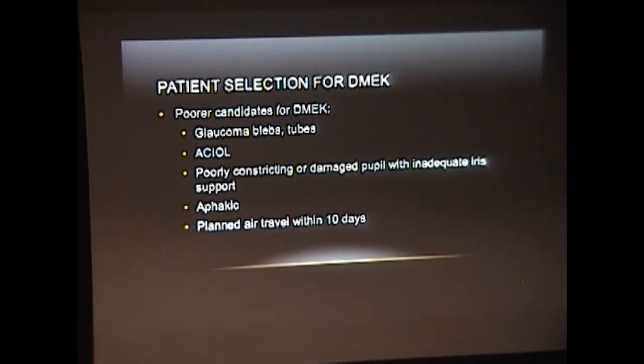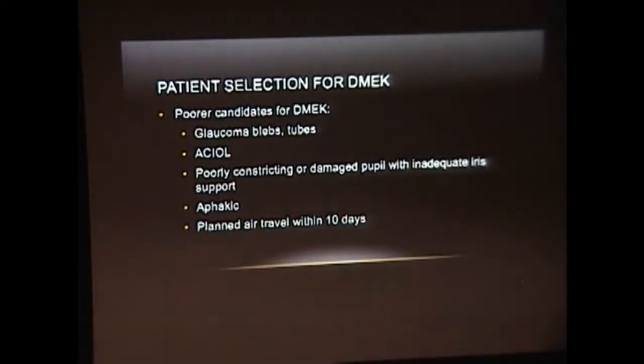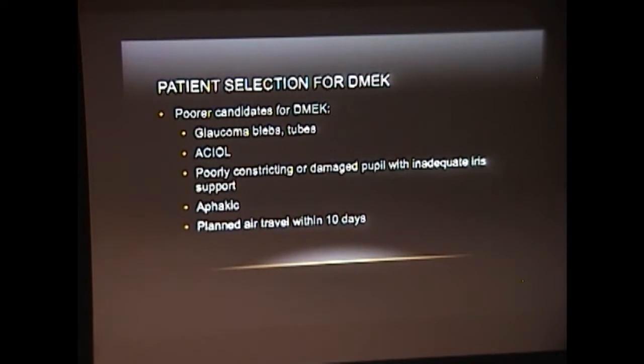Patients who are not good candidates for DMEK are patients with glaucoma surgery, blebs, tubes, anything really, any hardware in the anterior chamber, because the DMEK tissue is like wet tissue paper. It breaks easily. It's hard to manipulate, as you'll see. So with any ACIOL, or if they have a poorly constricting or damaged pupil with inadequate iris support, you've got to have some sort of support behind it to get it to unroll in the anterior chamber.